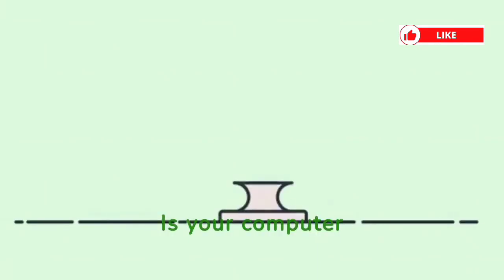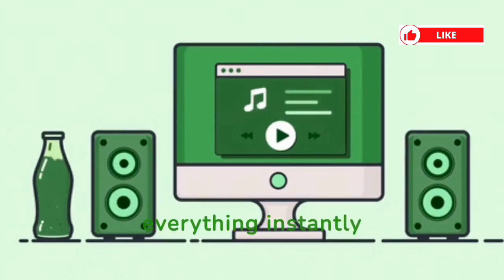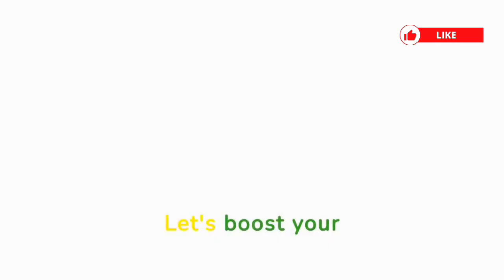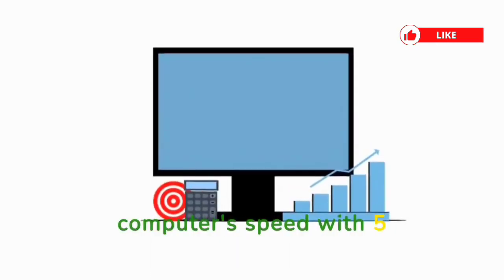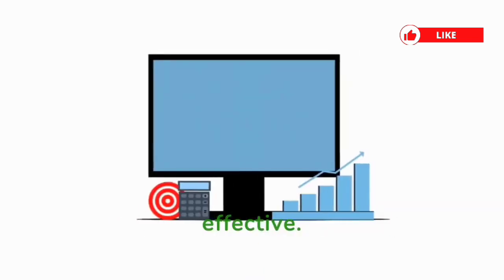Is your computer slowing you down? Imagine clicking and everything instantly responds. Let's boost your computer's speed with 5 powerful tips that are easy to follow and highly effective.